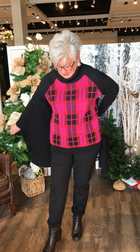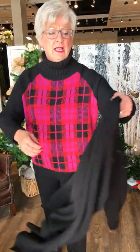Okay, so this is the black. I'm wearing it with the jogger pants. These are the black and I'm in a size 3, so it's European sizing, and it has the little tie here with the pockets. It's a much heavier material than the jogger pant. It's a very nice winter weight. I've rolled it up.